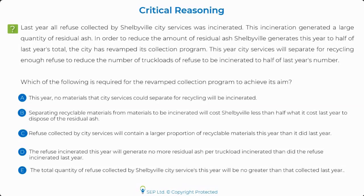First, you identify the difference without going back to the passage. Once you've identified what each of the choices mean, then apply your understanding of the stimulus to eliminate one of them.